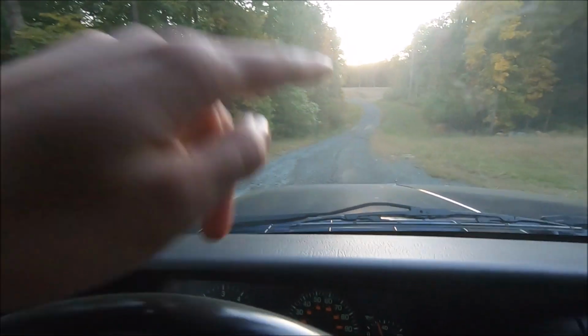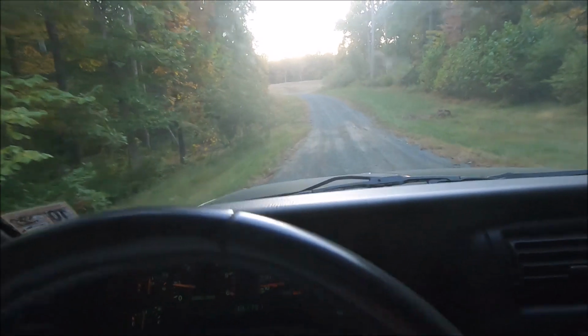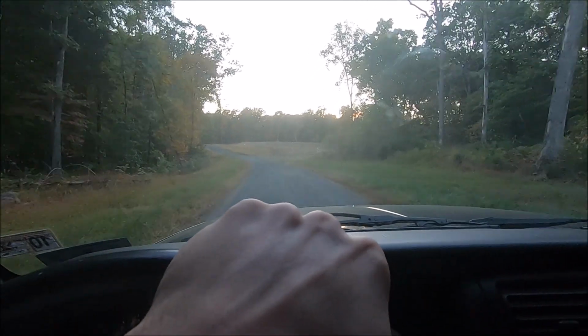There's a pretty cool field looking area up there that I showed you guys before, but I want to go back and get some pictures of the Jeep because it did look pretty cool. Kind of like a big field area with a bunch of trees on the side. Kind of looked like a cool area for a photo shoot for the Jeep. So I'm gonna stop in the grass there and see how many pictures we can get, see if any of them turn out pretty good.